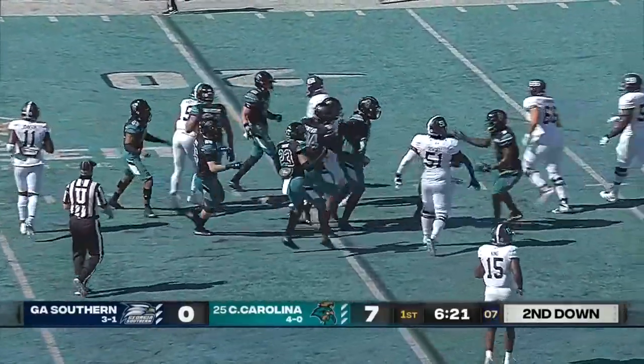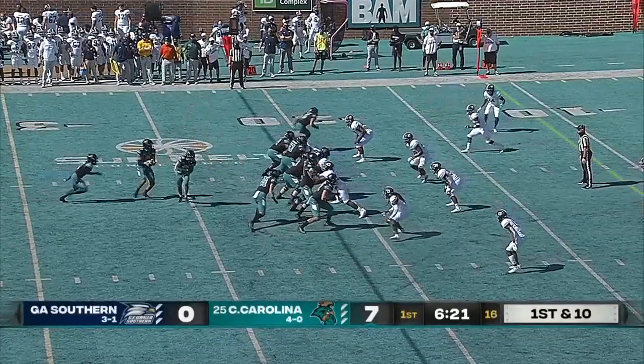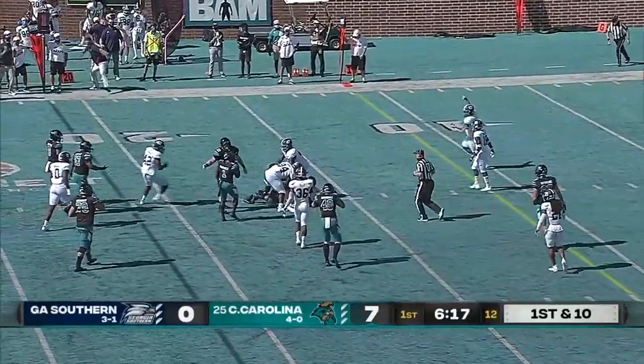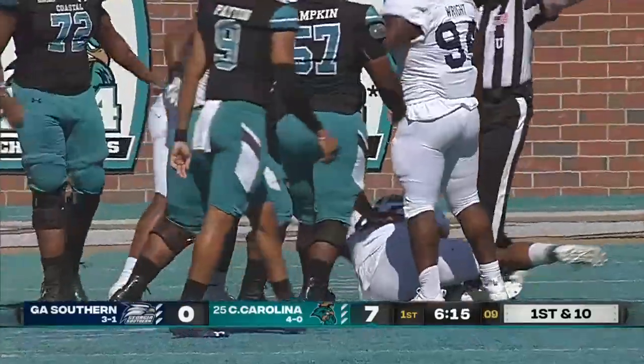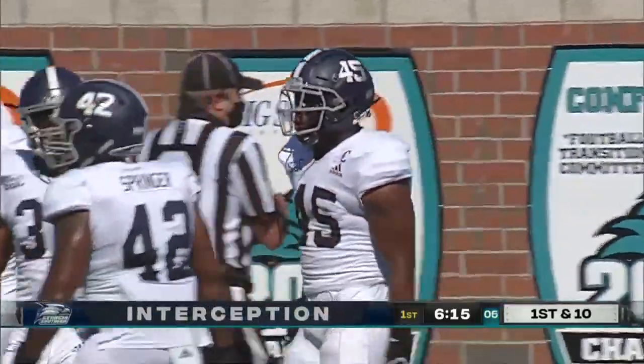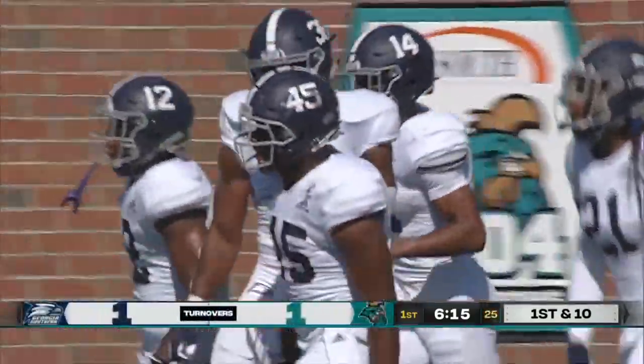Taken away by Coastal. That gives great field position to Fred Payton and the Chanticleer offense. Throwing over the middle, picked off! Right back at it, Rashad Byrd leapt up in the air for Georgia Southern. And a huge play because, you know, you have that change of possession.